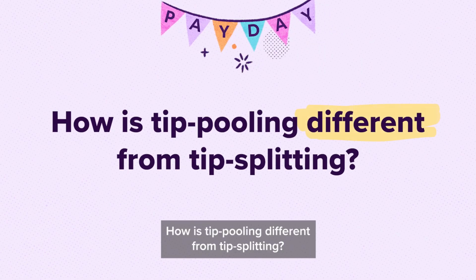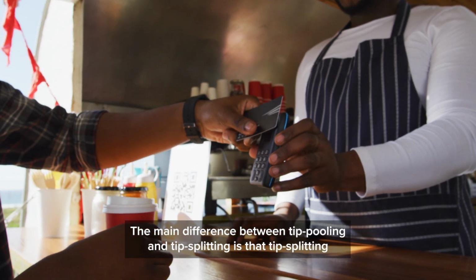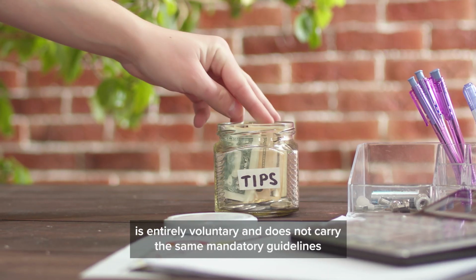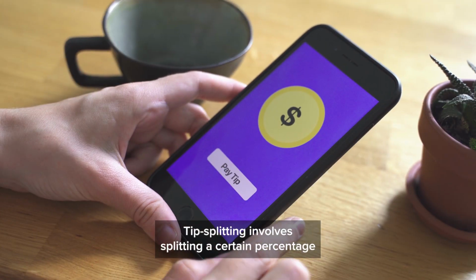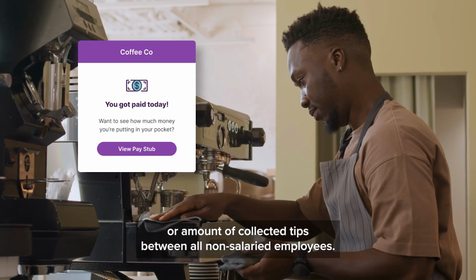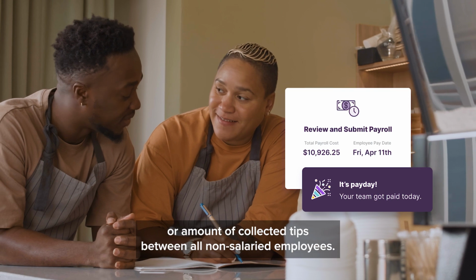How is tip pooling different from tip splitting? The main difference between tip pooling and tip splitting is that tip splitting is entirely voluntary and does not carry the same mandatory guidelines as tip pooling. Tip splitting involves splitting a certain percentage or amount of collected tips between all non-salaried employees.